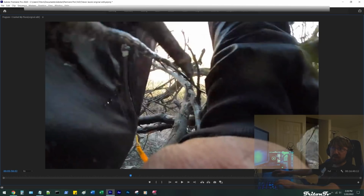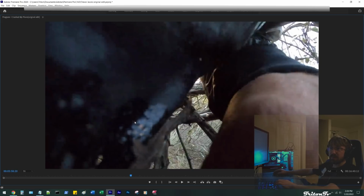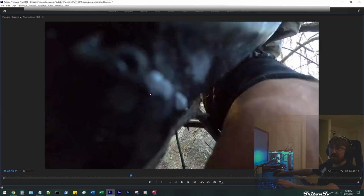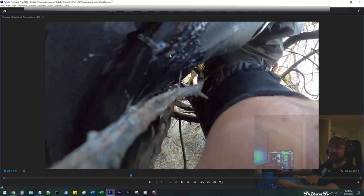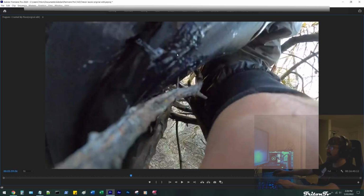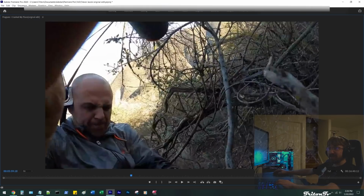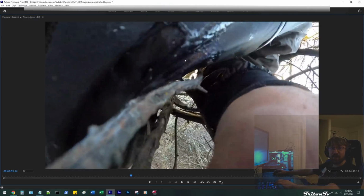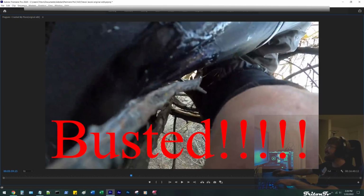Those look like drops of water. That looks wet. Let's go to frame 18. That is wet right there. Ladies and gentlemen, there was a water bottle in there and I think he broke it. That is clearly some type of moisture. I think he broke a water bottle in his jacket, which is important because he said he didn't have any. He's a liar. Liar, liar, pants on fire.